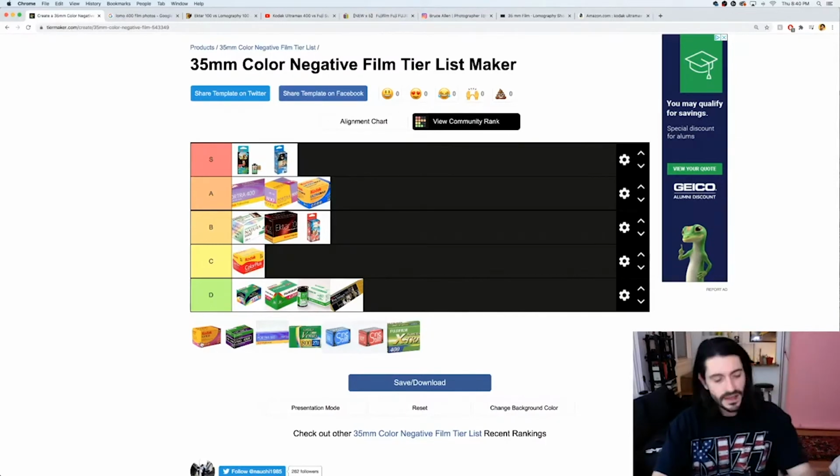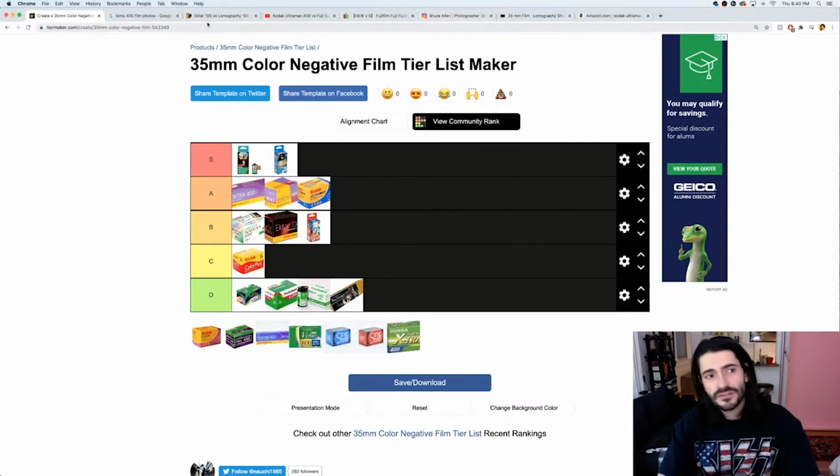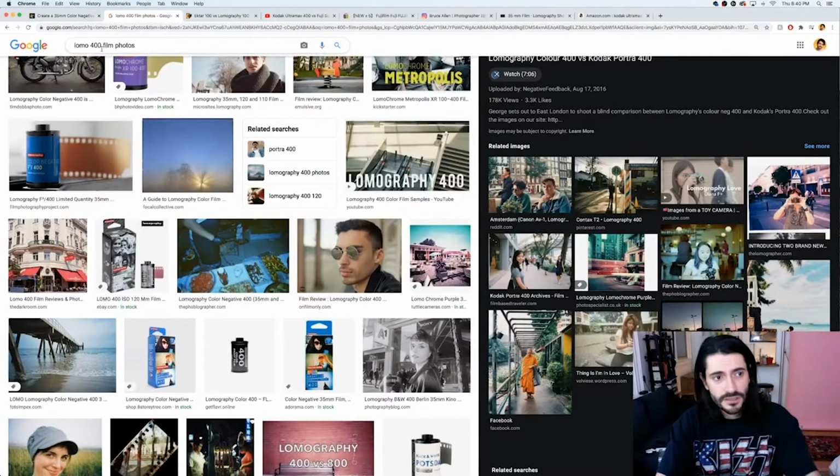Kodak Gold. I love Kodak Gold. I'm going to be honest, if Kodak Gold was a 400 ISO, it'd be an S automatically. Kodak Gold is one of my favorite films to use for point-and-shoot cameras. Why? Because there's a warm overtone that looks really nice when a flash hits. So let me try and give an example here. I'm not logged into my other Instagram account, so I can't really show you. But let's look up this.